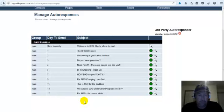But the whole point of the BPS system is so that you do not have to connect. All you should have to do is send leads to your system. So far I've sent over 900. I'm not seeing the results that I should see.